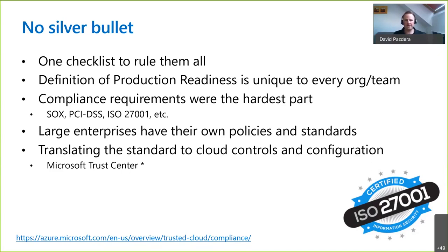It might sound like this is mostly about operations, so it's not that interesting to developers. But there are some topics that you need to tackle early on in the design phase. So it's important to bring those requirements early on, because no one likes to go back to the drawing board later in the game, right?